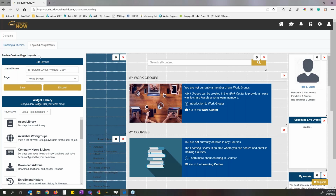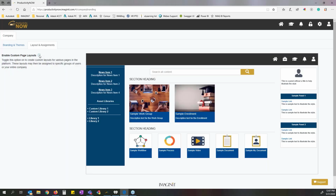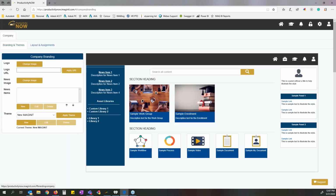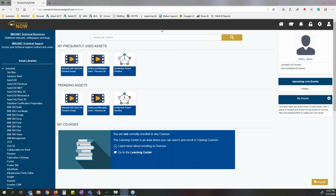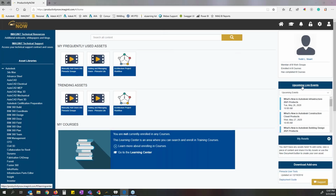So that's very nice. Now, if you like the standard layout, then great. We hope you do. We've listened, and that should work for you. But now you can move things around. You can change colors, and that's very exciting. So those are really the main things for standard, along with the up and coming live events.